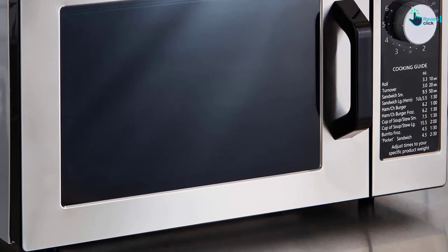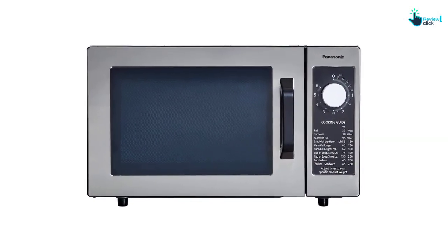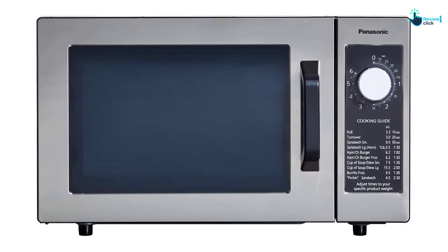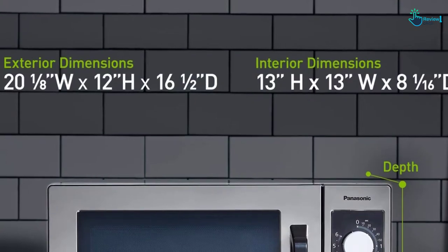The Panasonic NE-1025F is remarkably easy to use. It features nothing more than a 6-minute electronic dial timer that is precisely marked in 10, 15, and 30-second increments. The timer resets automatically after every countdown and is designed with a high-visibility light to make itself more visible even in the darkness.